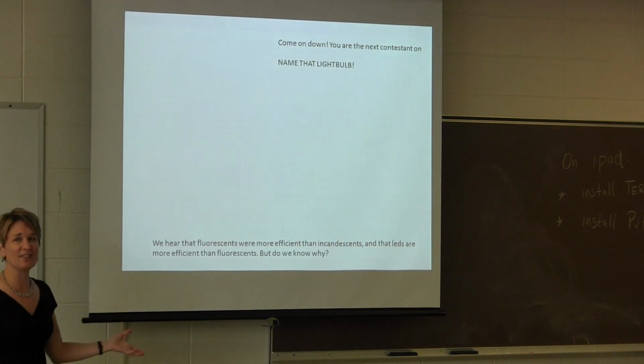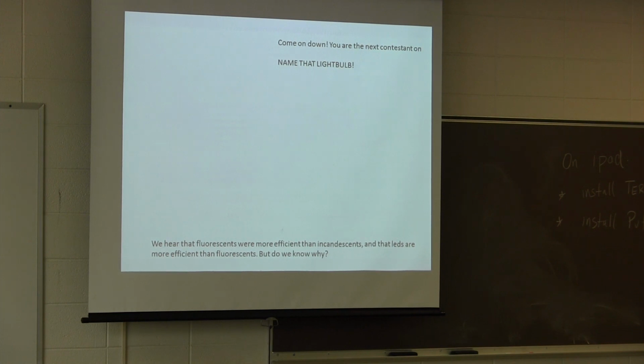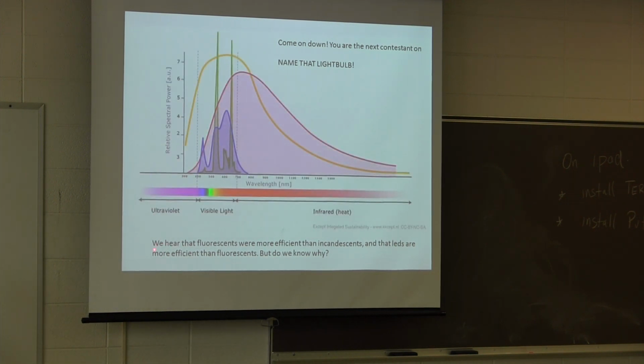All right, again, this activity may be a little beneath us, but we'll do it anyway. Historically, we created light bulbs that were incandescents, right? And then we eventually said they're too inefficient. We created fluorescent light bulbs like the ones in here. And now we're saying, oh, we even have something better. We have LED light bulbs. So I'm going to show you the spectra for the sun in yellow, and then three light bulbs, the red, the blue, and the green.